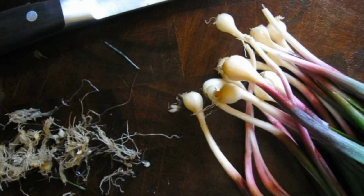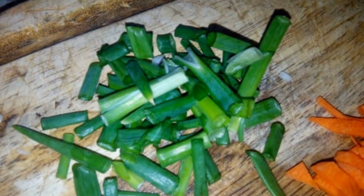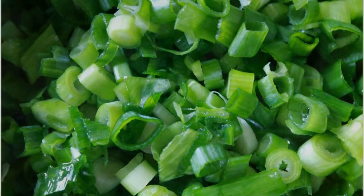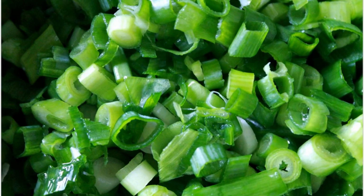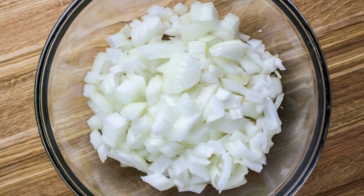Now let's talk culinary uses. The leaves and bulbs of wild onions are edible and can be a fantastic addition to your dishes. Use them in the same way you would use store-bought onions. Chop the leaves for a mild onion or garlic flavor in salads, soups, or as a garnish. The bulbs, while smaller, can be used similarly to green onions.